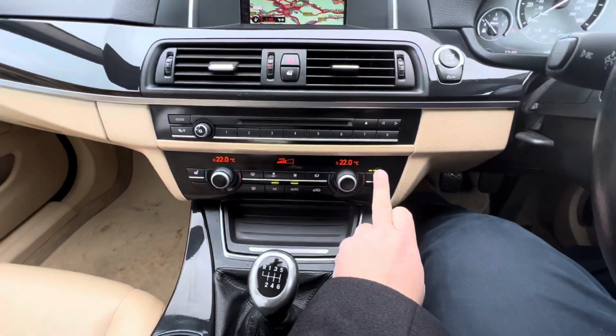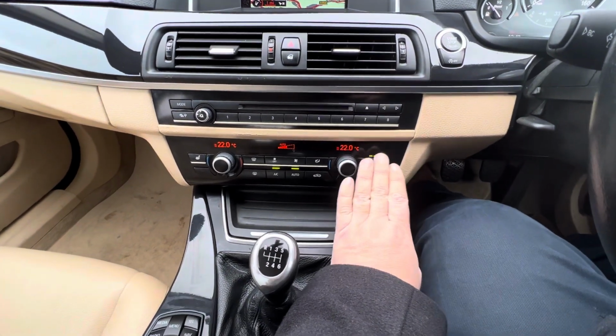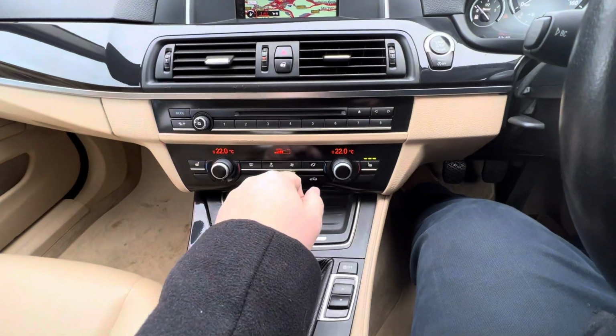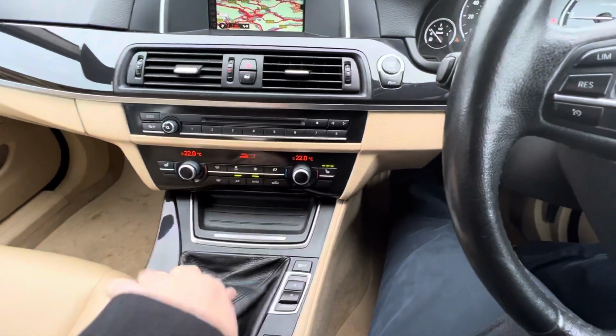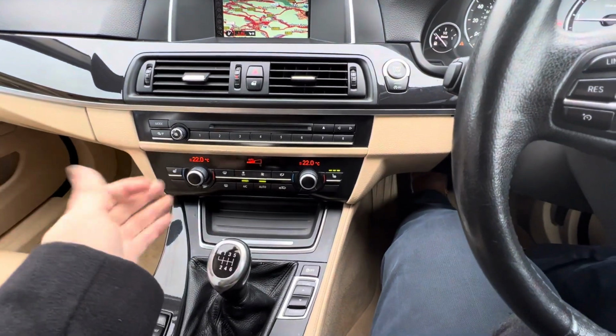Heated seats on this particular car. BMW heated seats are the best in the business, without a doubt. They're fantastic, these heated seats are on here. So it keeps me nice and warm, which I absolutely love. As I say, I have run a very similar car to this, and I did find it an absolute joy. Yes, it's manual, but I find the throw on these 6-speed manual boxes really nice. It's actually quite a nice car to drive.